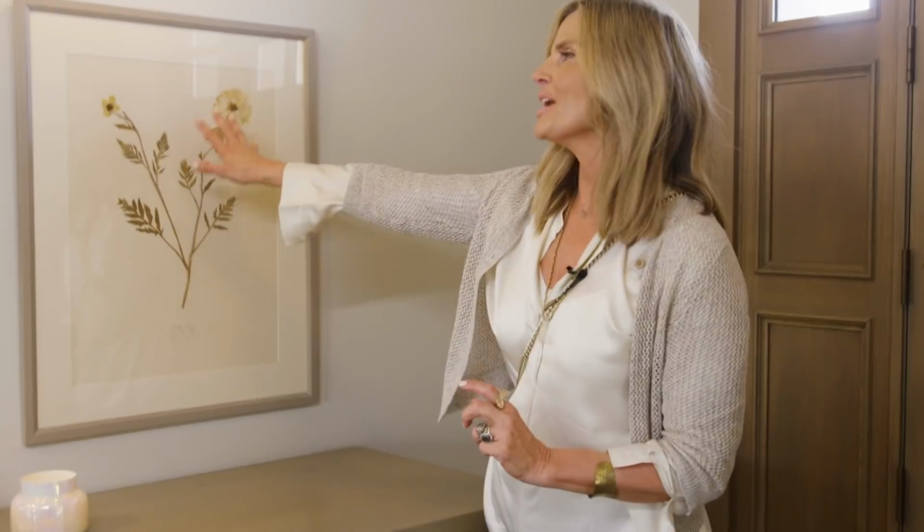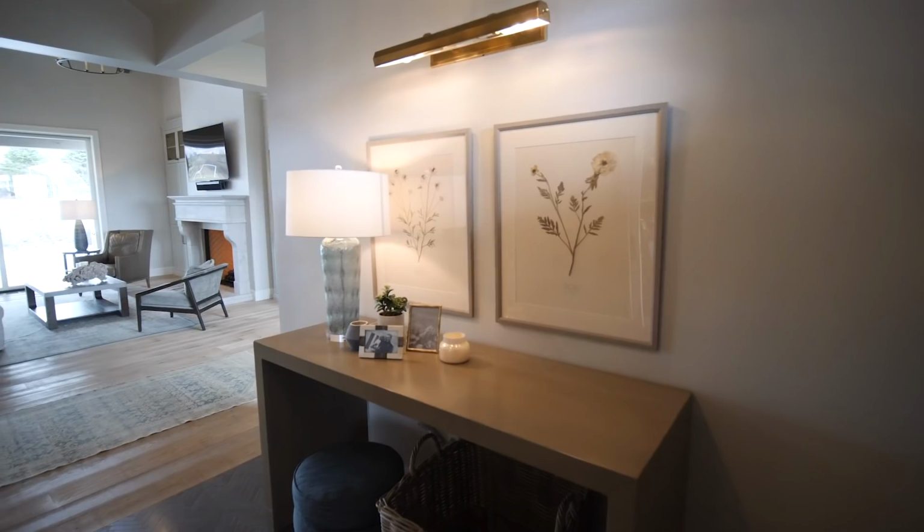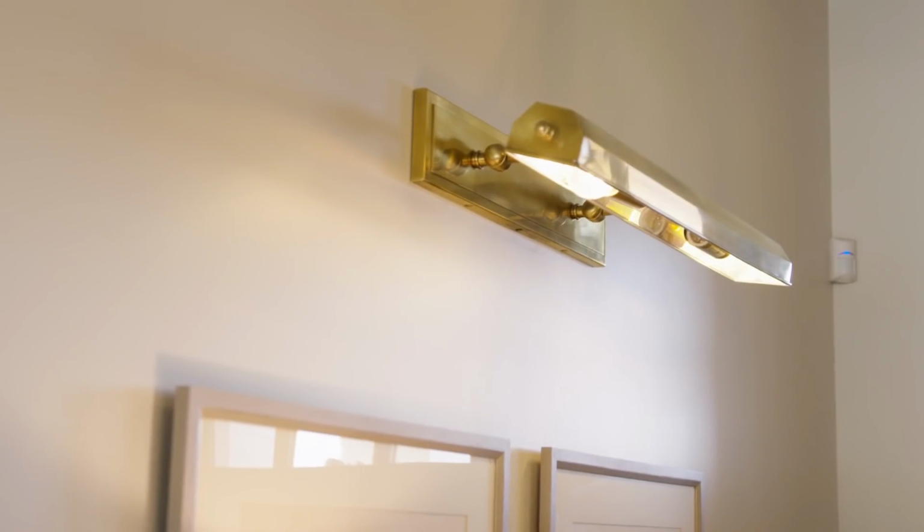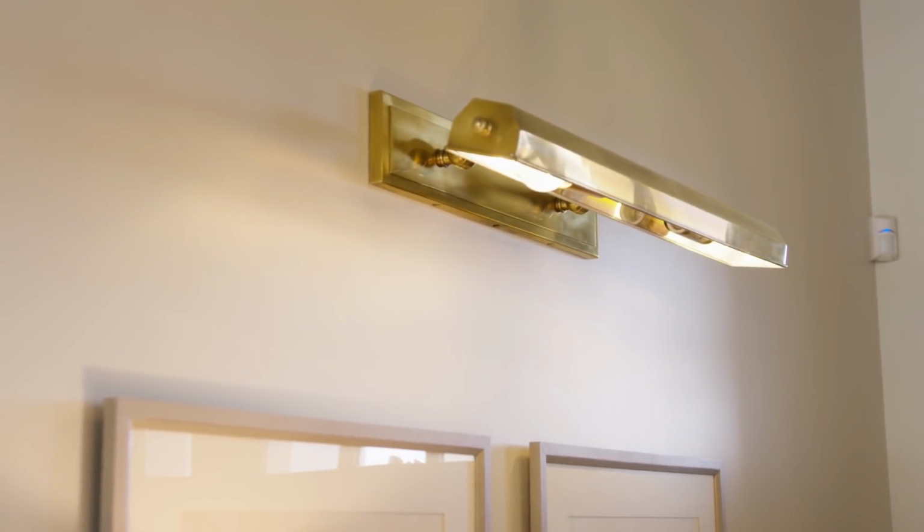Here we have our pressed dried flowers, something just very subtle, an art light. I love the integration of an art light into a space, not just because of the light it provides, but the texture, the brass. Adjacent to our entry is the office.